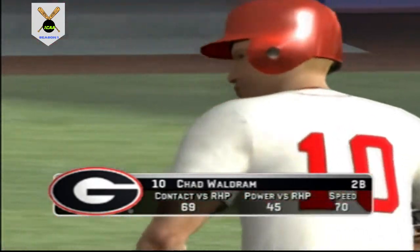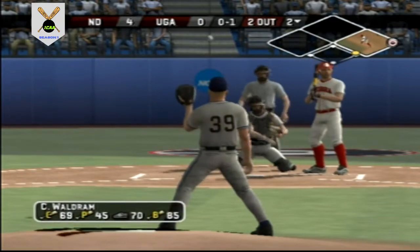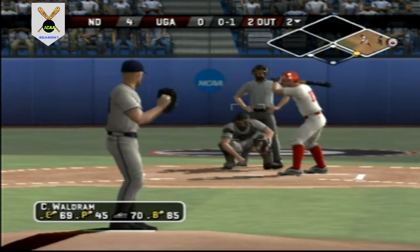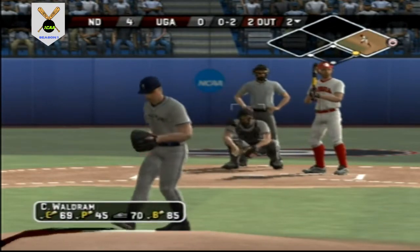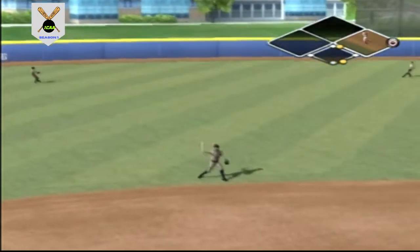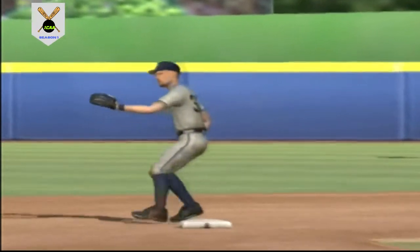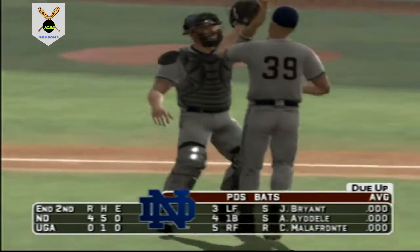Number 10 is digging in. Right. 0-1. Quickly falls behind 0-2. Grounder hit to short. Over to second. In time to make the play. Runner's thrown out at second. The second baseman gets down in time, and the side is retired. With two innings played, it's 4-0.